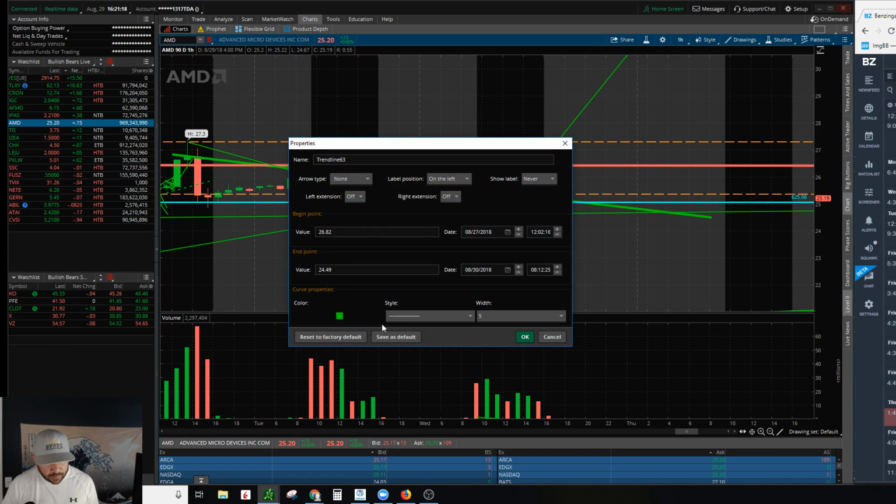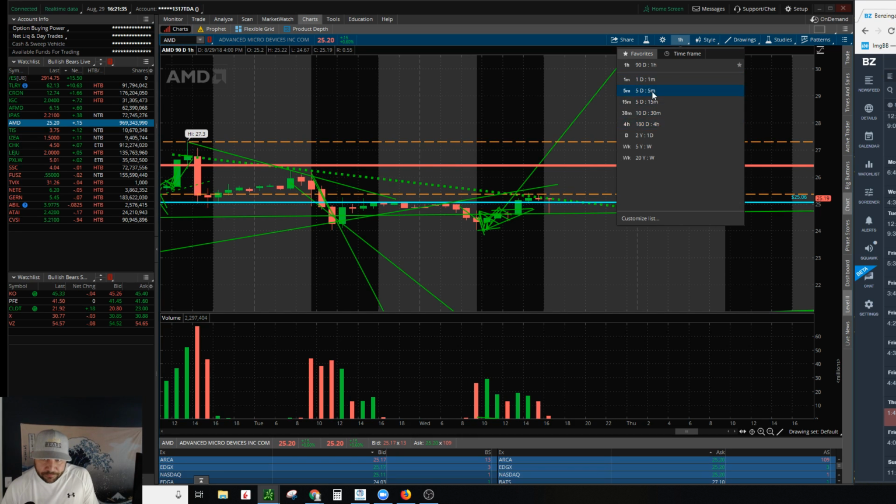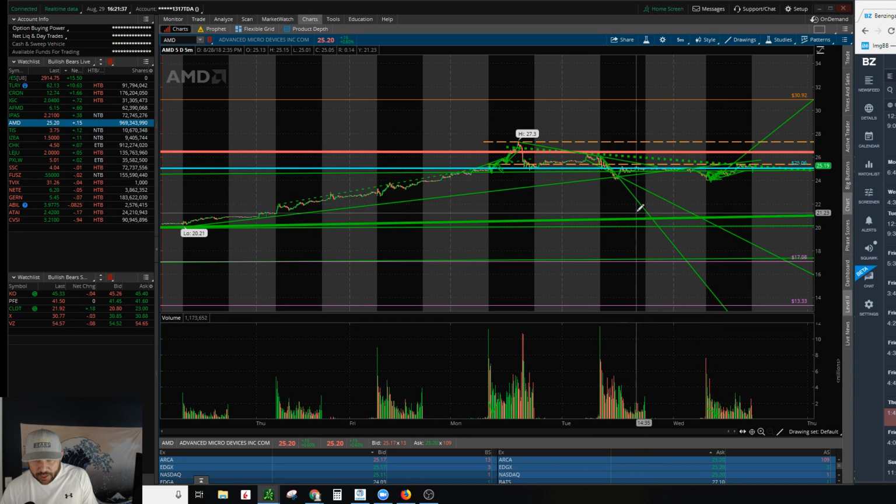You can see right now we're kind of dealing with this thick. Let me actually dot this so it stands out a little bit better. We have this kind of angular resistance on it right now. We get above this, we get above 26.30, we can then test 26.30s again, and then so on and so forth. Now the downside on AMD is pretty heavy.